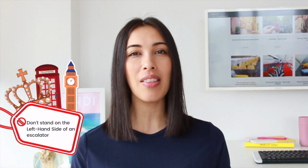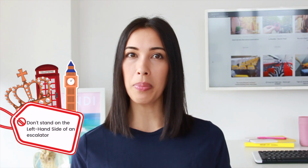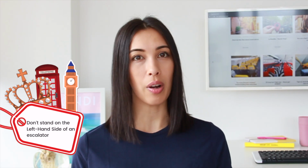Now, going back to the London Underground, another common mistake and something you need to make sure you don't do when you go to London is stand on the left-hand side of the escalators. Standing on the wrong side will stop the flow of the traffic trying to walk up the escalators, and you will definitely annoy quite a few Londoners in the process.